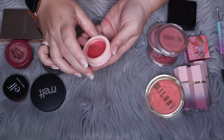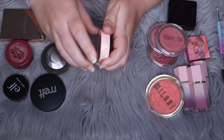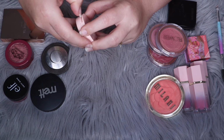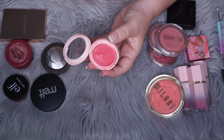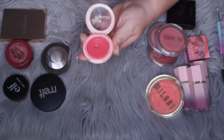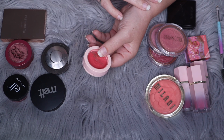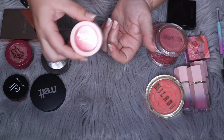Next up, I have this Basic Beauty one. This is in Miami, and it's a jelly blush. So this one here is actually really, really soft and squishy because it's like jelly. I can get it open. There. This one I haven't actually reached for in over 6 months, maybe even 12 months, so I'm going to declutter it. I don't actually really like the formula of this. I do prefer a powder over something that feels wet. So I'm going to get rid of this one.